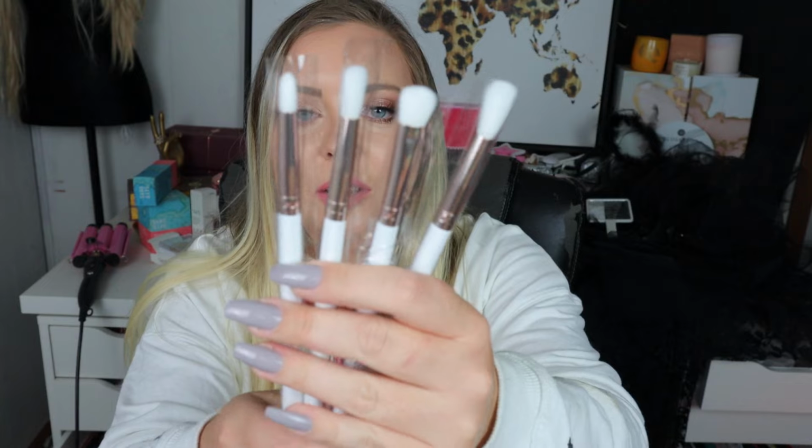And then we have another big item in here. Iconic London, you guys. Love Iconic London. Such an amazing brand. And we got some brushes. Very excited. I saw these in my spoilers, which I realized I didn't do plus spoilers this month. I'm sorry, but I looked at the spoilers, but I didn't actually do them because I got really busy. So here are the brushes.